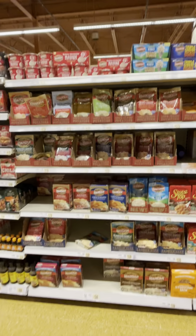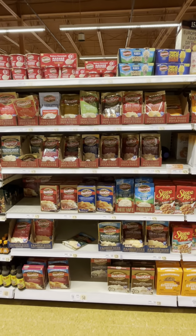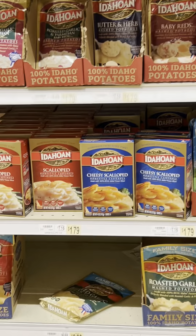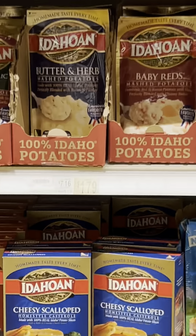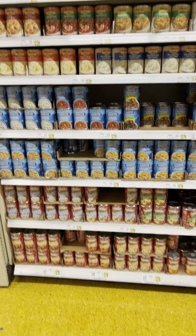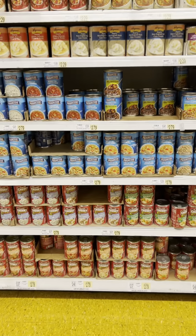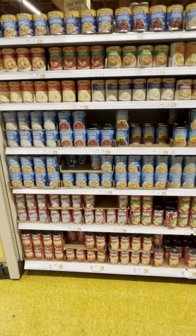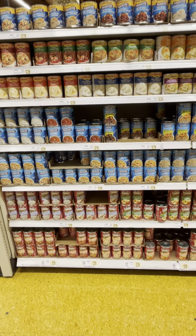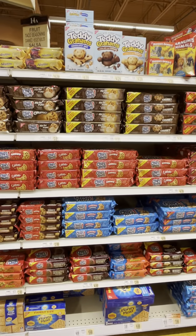One of my other go-to staples is instant mashed potatoes. They cook up great. You can add anything to them to make them your own. For the old school crowd, there's always canned soup. That packs really well, a little heavy for backpacking, but it's real good on a night camping.